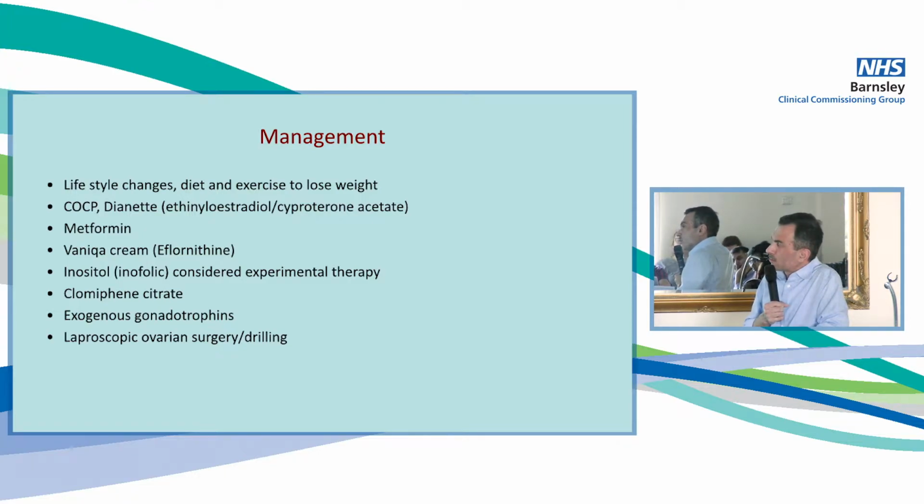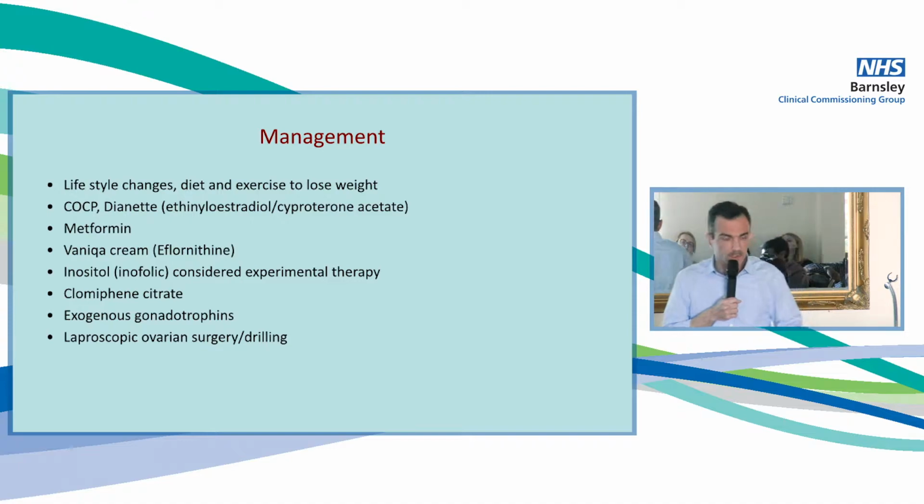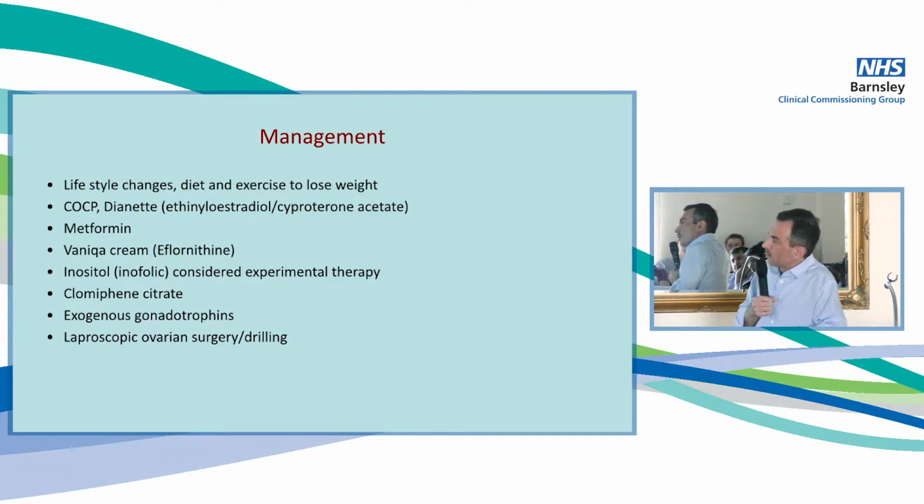Then there's Inofolic or inositol, which is considered an experimental therapy. Patients can buy it over the counter. It's not available for prescription. And it really works by reducing insulin resistance. And then there are obviously options for fertility, which are mainly done by the gynecologist: clomiphene citrate, exogenous gonadotrophins, and sometimes laparoscopic ovarian surgery or drilling to induce ovulation.